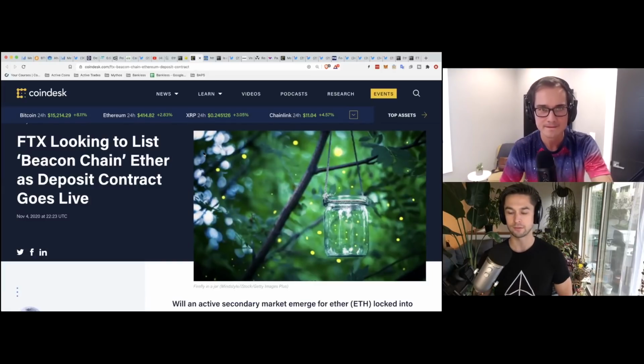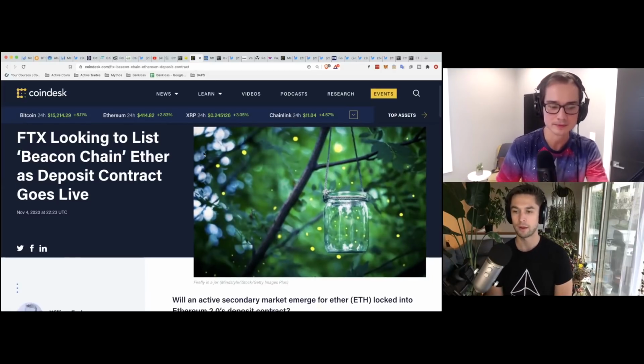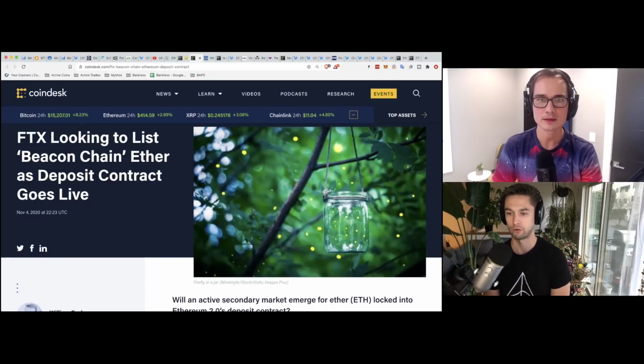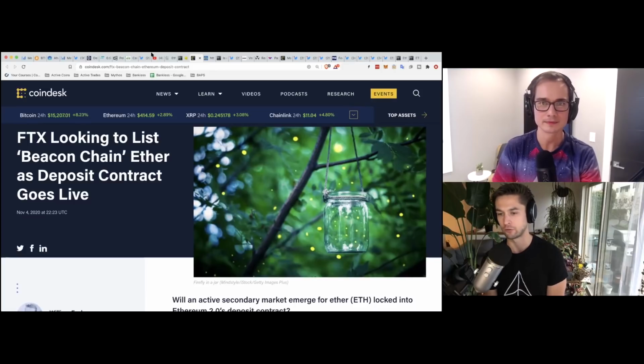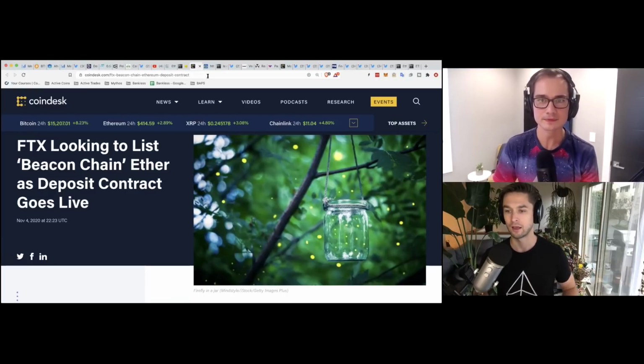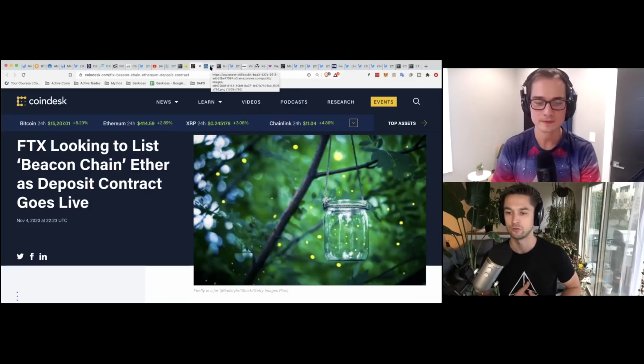Yeah, so some people said that something like this was inevitable. The point about the deposit contract is when you put your Ether from the ETH1 chain into it, it's a one-way bridge, right? And so then you have your Ether on the ETH2 chain, and you can only have it on the ETH2 chain. And you can't go backwards. But some people might want liquidity between ETH1 and ETH2. And the only way to do that is through a centralized operator, right? And so FTX is going to enable you to stake your Ether, put your Ether from ETH1 into ETH2 through their centralized system, and then allow you to trade what is essentially a derivative of Ether on their centralized exchange.